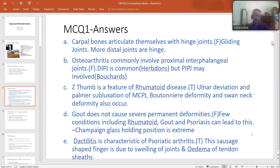And gout causes disabilities, right? Gout, rheumatoid, psoriasis, all are notorious. And the extreme disability which can happen in the hand is called, I'll show you in this, the glass holding position, like holding a champagne glass with a long handle. So the hand becomes swollen, fingers become swollen, just like when you're holding a glass.